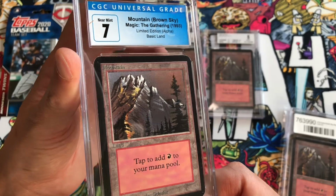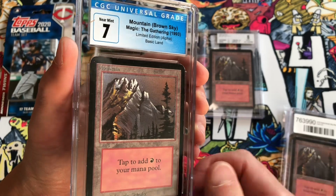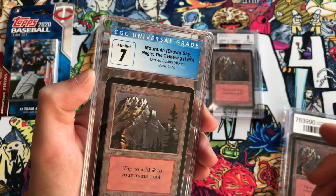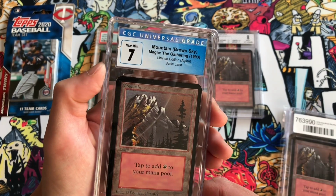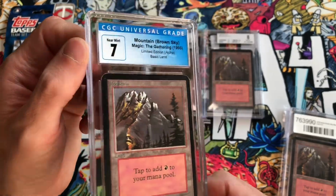I've seen these referred to as Mountain A, Mountain B. The other mountain is the snowy version, and then the third art was the mountain art that was used in Arabian Nights by Douglas Schuler. That was introduced into the beta release after alpha was printed.